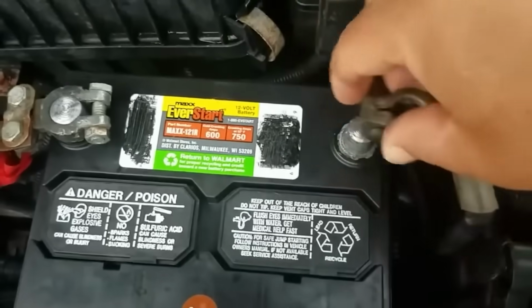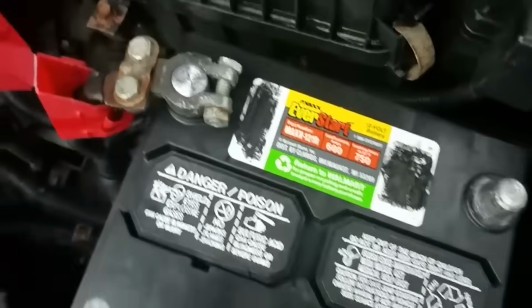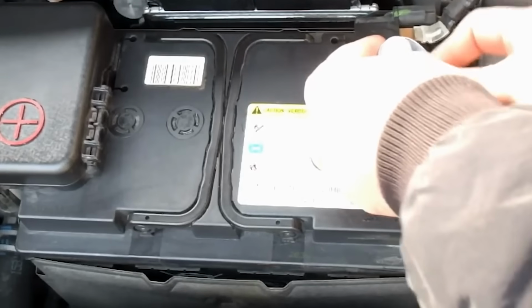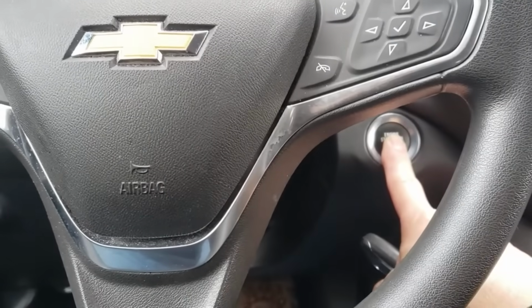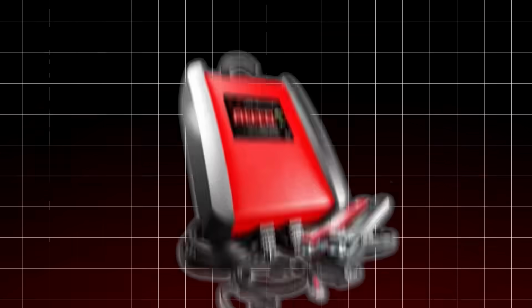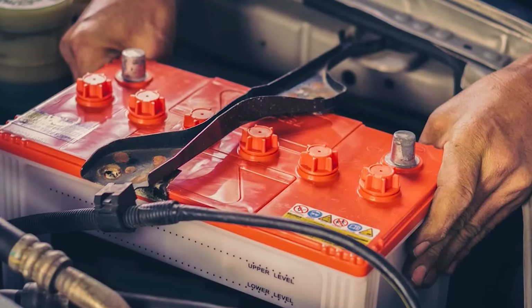It's easy to do. Just loosen the nut on the negative terminal and lift the cable off. But remember, when reconnecting, make sure it's secure and tight before starting the car. If you drive very rarely, consider a trickle charger to keep the battery healthy without disconnecting it.